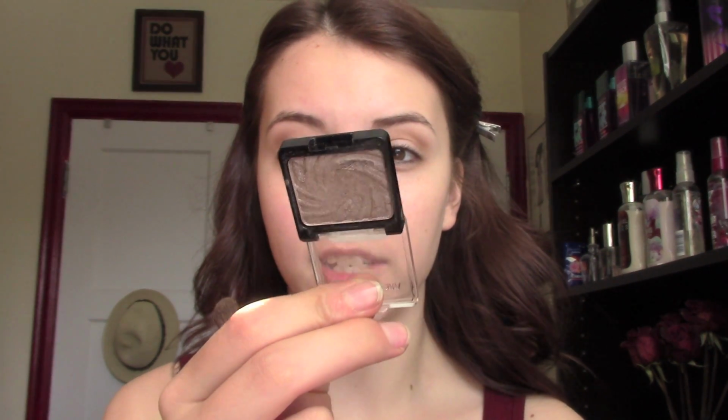So then once you just have like a very blended, hazy type of a crease going on, I'm going to take my lid shade. I think that today I'm going to use, oh I have like so much stuff on my vanity here. I'm going to use this Wet n Wild shade and this shade Nutty. And this is a beautiful shimmering taupe shade.